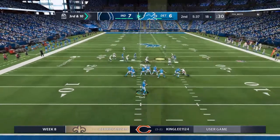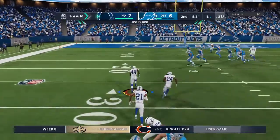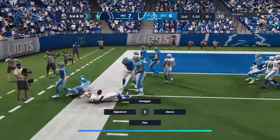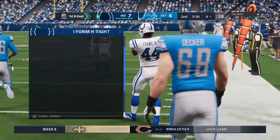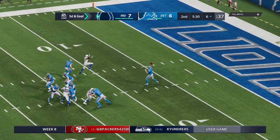Throwing on 3rd. Goff. Into heavy traffic, and it's intercepted. Picked off here, the 32. And it's a terrific return here as he's going to have them set up with a 1st and goal right at about the 6-yard line. And that pick just sets them up beautifully right down near the goal line.